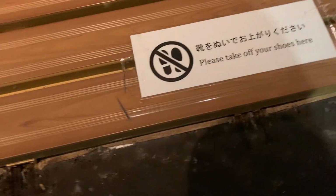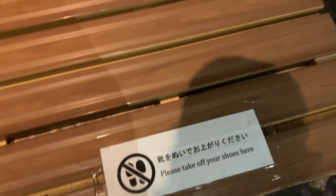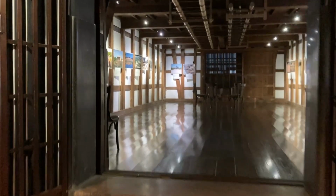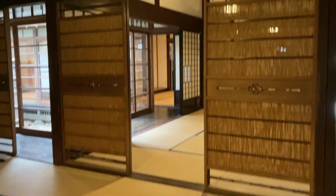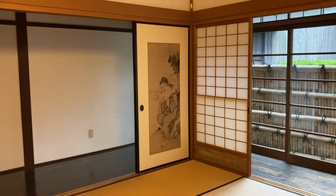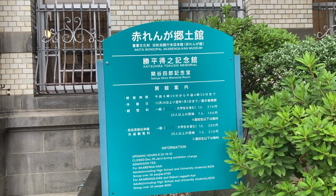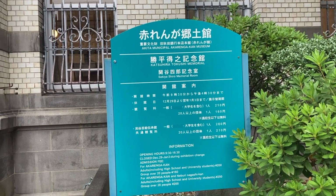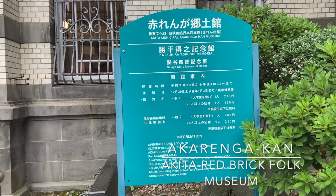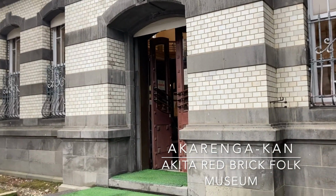When entering old houses, especially, you always have to take off your shoes. Sometimes they even require you to wear socks. Akita Municipal Akarenga-kan Museum, or Red Brick Museum, and it actually takes only 5 minutes from old Kaneko House. It's not 7 minutes, just 5 minutes. Let's go!